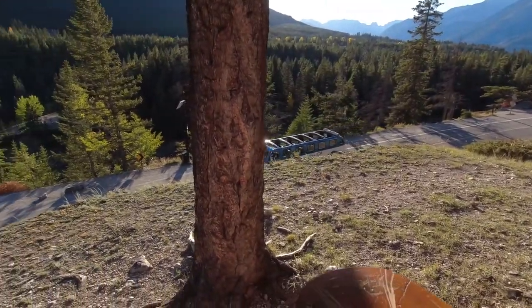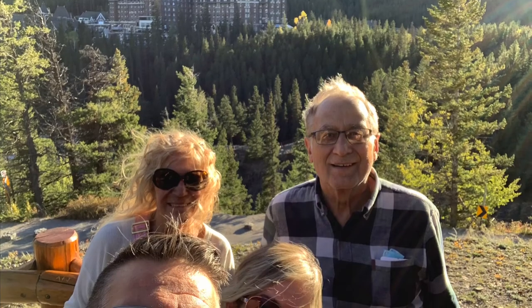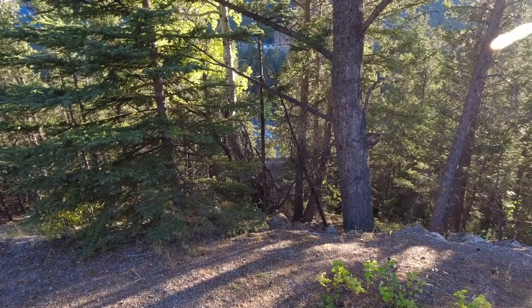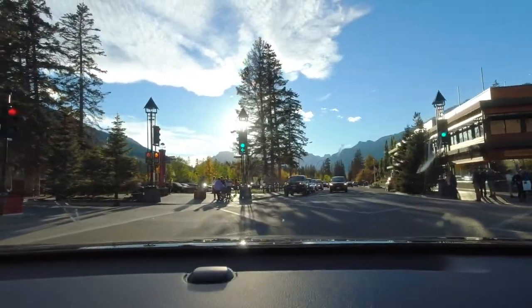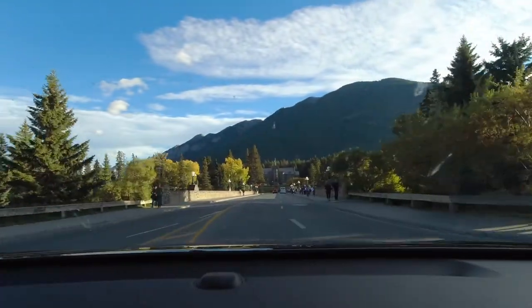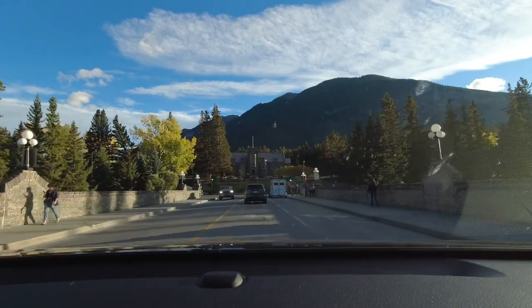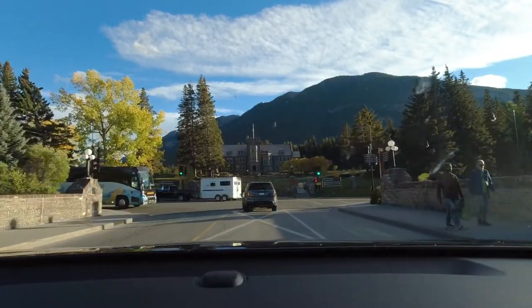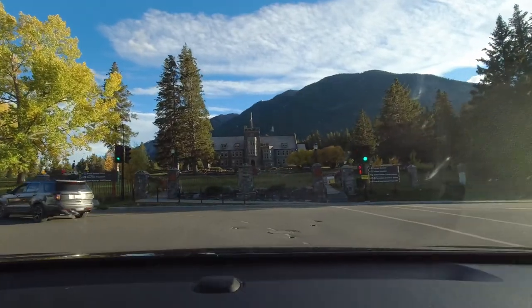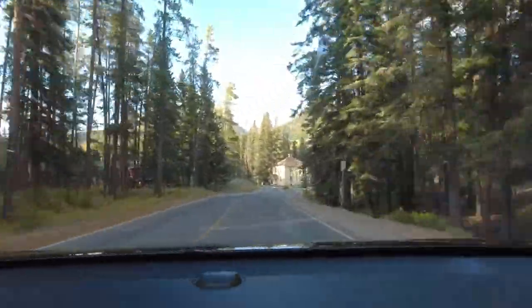Check out the topless tour bus. And our next stop is right through the trees and across the river. So let's get back in the truck. This castle-like building straight ahead is the Banff National Park Administration Building. It was built from 1935 to 1936 and is a recognized federal heritage building. Not much further now.